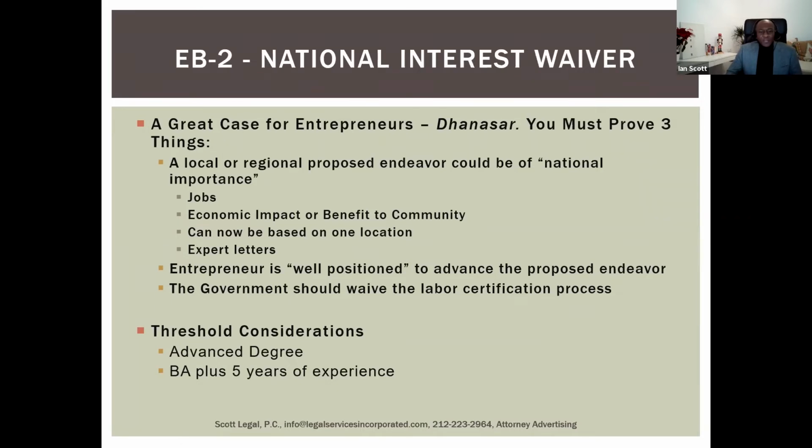So anything that you can latch onto, and if you can latch onto more than just the entrepreneur aspect of creating jobs, like looking to see what the person is doing. We're doing another one of these right now for an individual. It's a biotech company. We're doing it under the entrepreneur category, but we're also utilizing what the company is doing when we talk about why it is that this is of national importance.